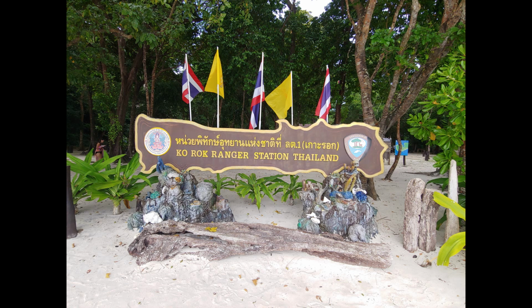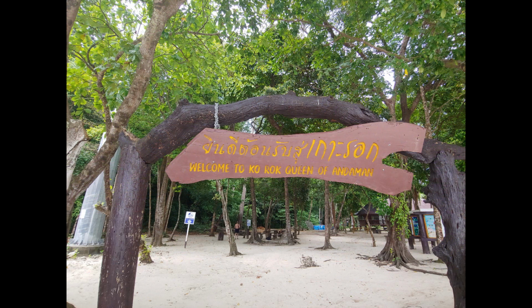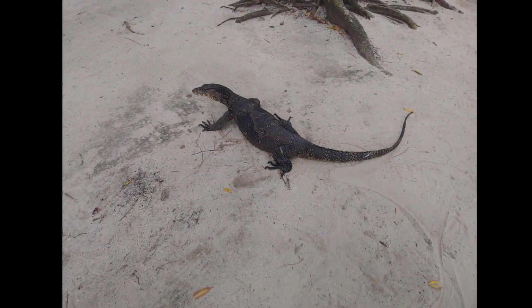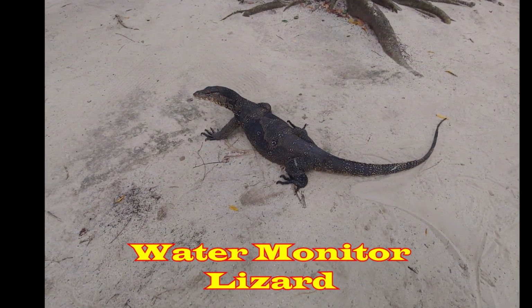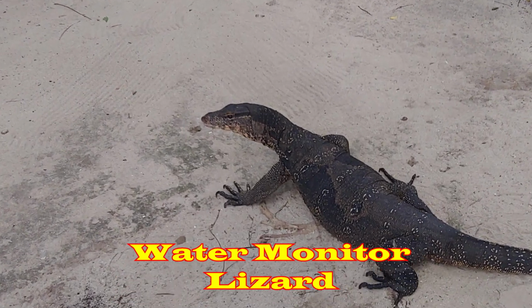Lunches on these tours invariably are chicken and rice, but are quite tasty and filling and include fresh fruit, cookies, and soft drinks. There is always more than you can eat, and the guides enjoy finishing off what is left. I enjoy hanging out with them and practicing my Thai language skills on them. We had a large lizard join us here for lunch on this day.